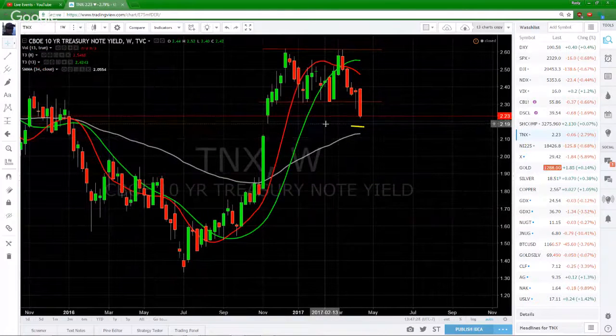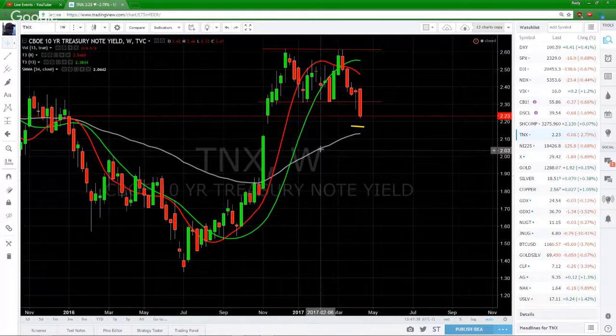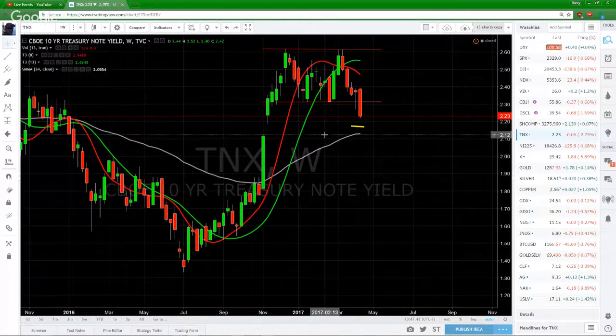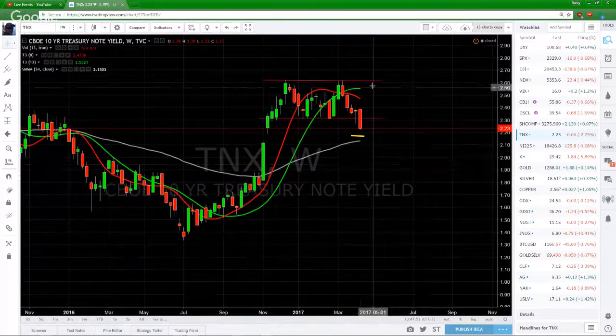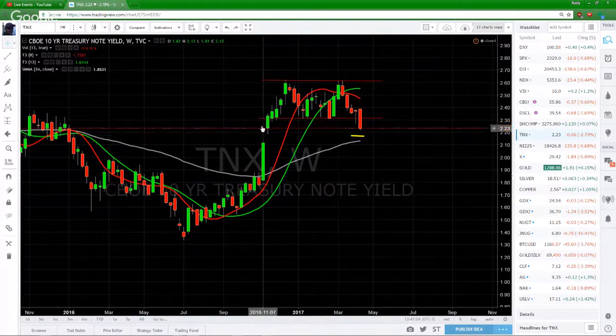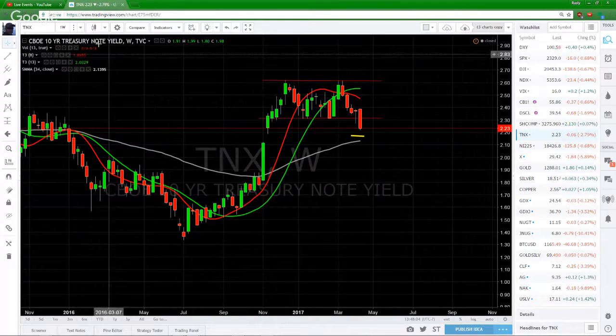Weekly close. Closing on its lows. I got support at 219, could fall into the gap to, let's just call it 2. Doesn't look healthy for the 10-year. Got one last line of support on the weekly chart. Let's see if it'll turn at support. We got nice gap support over here. See if it'll hold. Plus this green candle, 50% rule, right around 2. Hold 2 for next week.